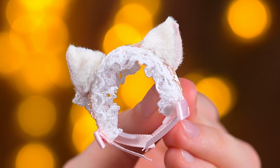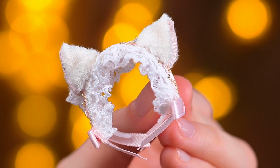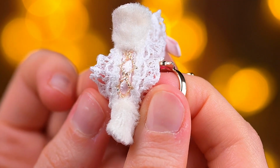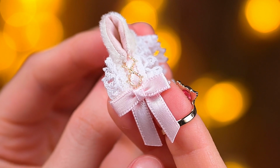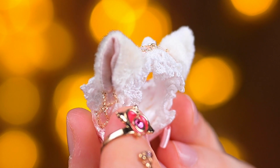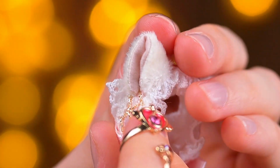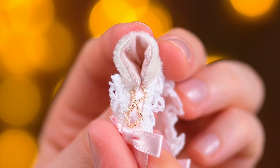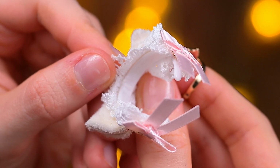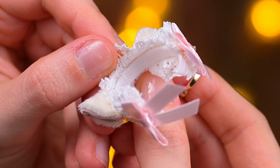Here we go, the kitty headband. Around the band there are 2 types of white laces, pink ribbon with golden thread crisscrossing on the top. On the side there are big pink bows. And of course cat ears. They are really soft to the touch and made from the same material as Chiika's tail. Inside of them is pink fabric. The main part is fixed with threads on a white plastic base.